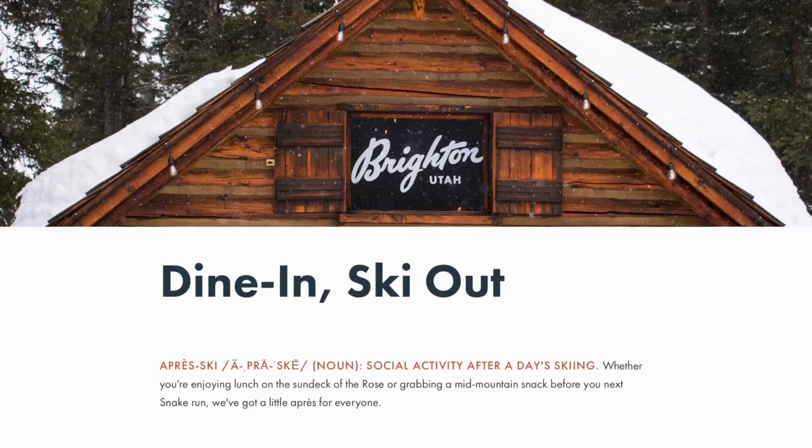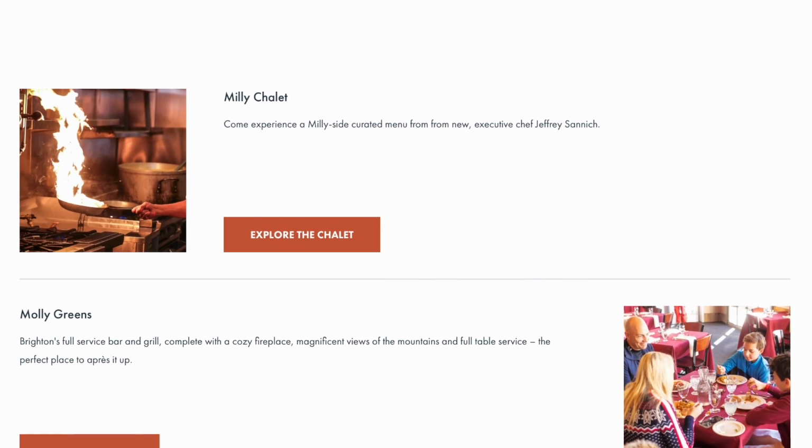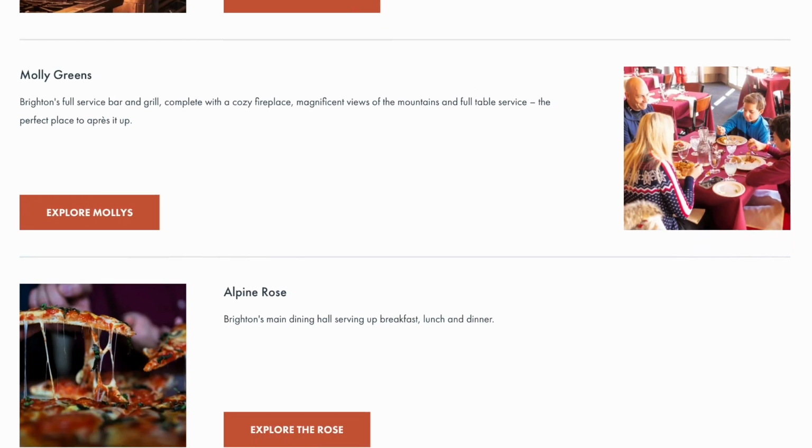Now food, we're gonna get hungry. We're gonna want to eat on the mountain. How good is the food? Well, they have a couple options for you, and there was one that kind of was like a sit-down dining option, a little fancier than your just normal ski resort food.